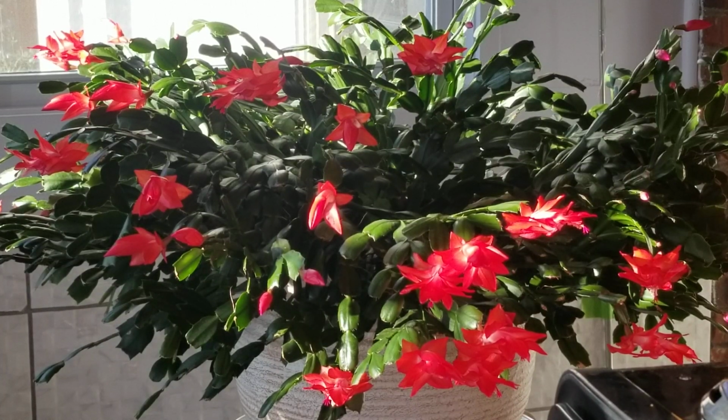And I wanted to share some thoughts and some tips about caring for your Thanksgiving cacti during the month of February. Mine are reblooming, as you see. Big Red is just so beautiful right now.